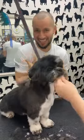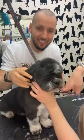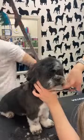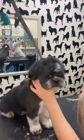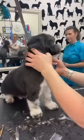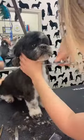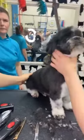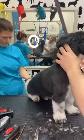And I love myself. Okay, so this dog now has a really, really nice, even face. Just going to take a little bit more out from under this chin. Let me do this a little bit lower. And by doing it with the thinning scissors, you're getting a much softer finish. Come here, darling. You don't want a sharp... No, you want it nice and soft. It's a teddy bear face. Everything has to be soft. Good boy.